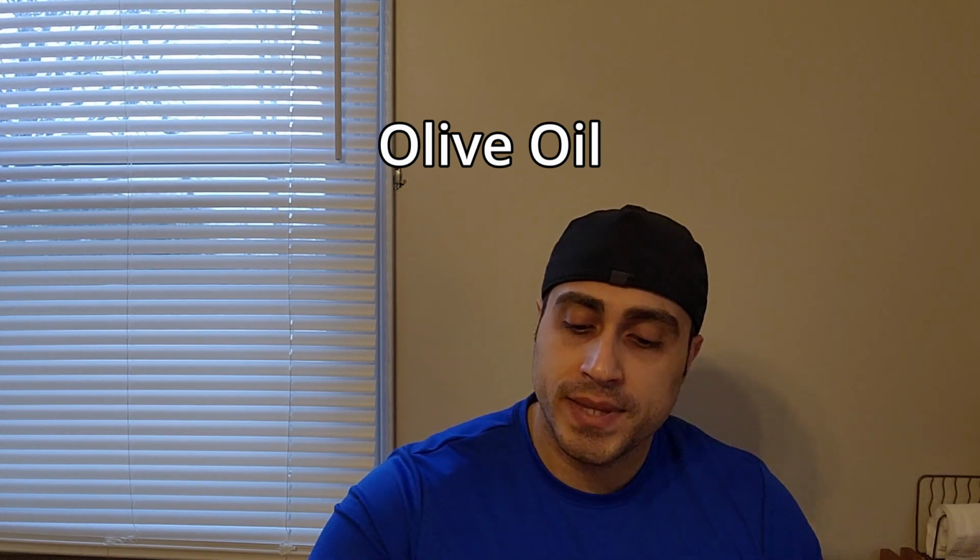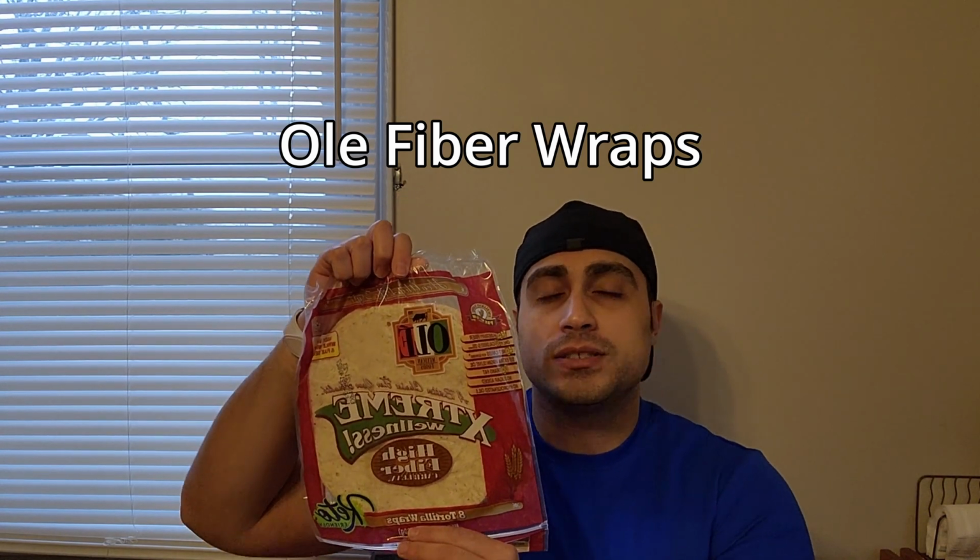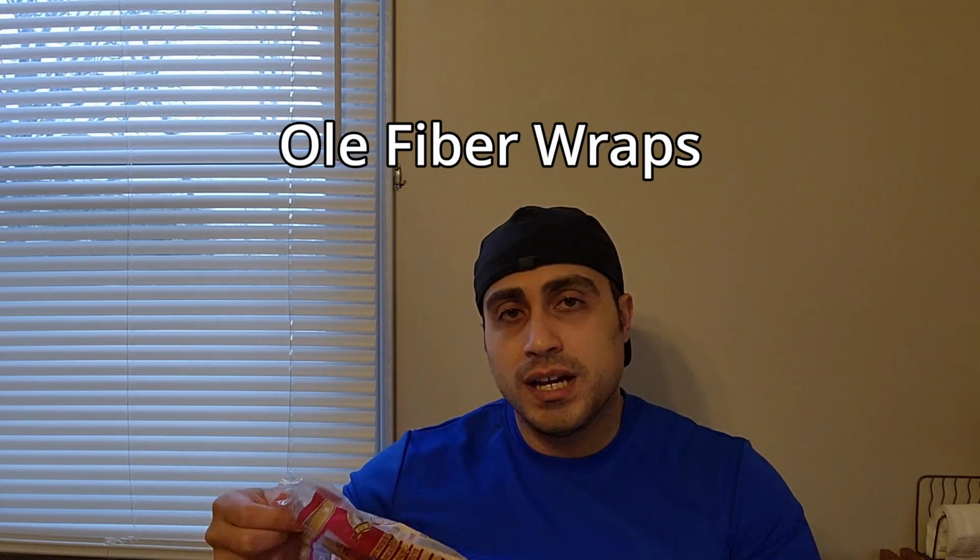Great source of fat. And lastly, fiber. Obviously, vegetables are a great source of fiber, fruits as well. But sometimes it gets a little hard to get your 20 grams in per day. So I really love these high fiber wraps. This is from Ole here, this kind. There's other different kinds. I like this one.